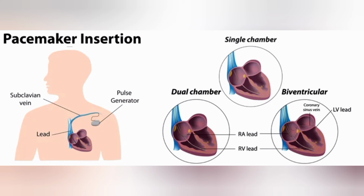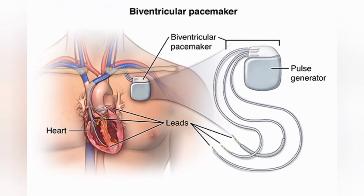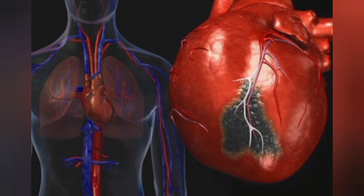Third is the biventricular pacemaker. This is also called cardiac resynchronization therapy. It is for people who have heart failure and heartbeat problems. This stimulates both the lower heart chambers, our left and right ventricles. It makes the heart beat more efficiently. All these types of pacemakers and this innovation are really helping people who have heart failure problems.